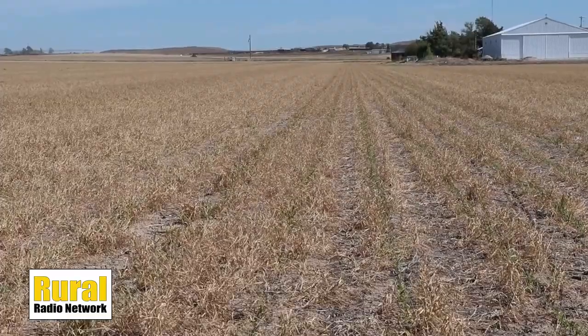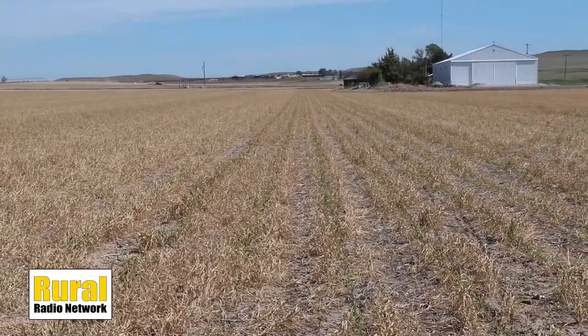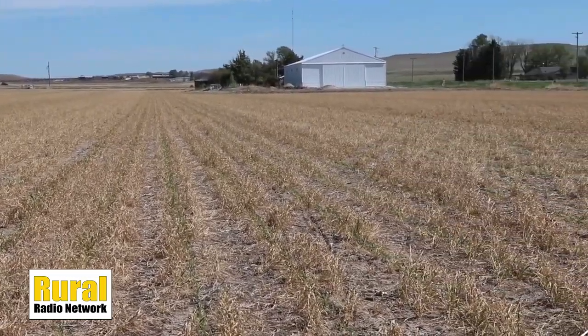Okay, so where are you at? Let's start on the corn side. You got all your corn on the ground at this point? Yeah, we finished up about a week and a half ago. Pretty lucky to get it in when we did. Unlike the rest of the state, we are pretty dry, and so we could use some rain. I would say corn is probably 95% planted here in Scottsbluff County.